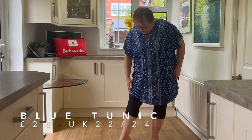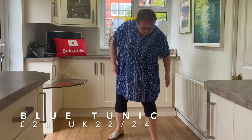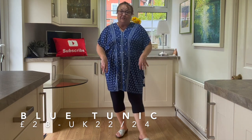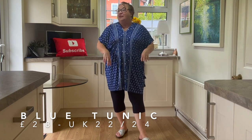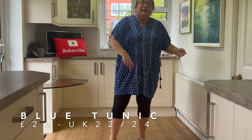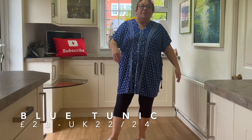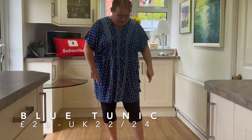And I've paired it with some Capri pants and my stone-coloured shoes. You might have noticed these are the same style shoes that I was wearing with the other outfit. I have got every single colour of this sandal because I love the sandal. And also, in the summer, I get the same sort of suntan marks on my feet. Yeah, she does.